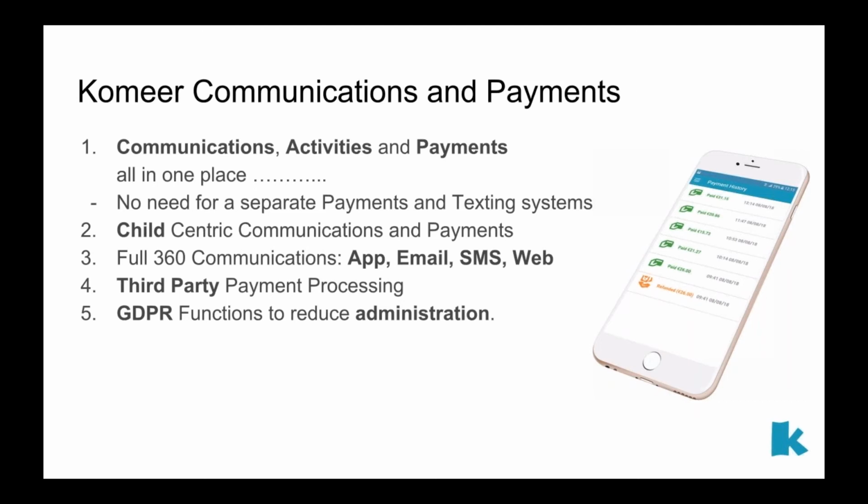If a parent does not install the app, they'll still receive the payments and all your communications via email, SMS and web. Komeer uniquely also handles third-party payments. That is where perhaps you're collecting payments for a trip, but you do not want to handle the cash or payments. You want the payment to go directly to, for example, the tour operator or the bus operator or the individual coming in to give the course. That is possible with Komeer as an advanced feature, and I will show it to you.